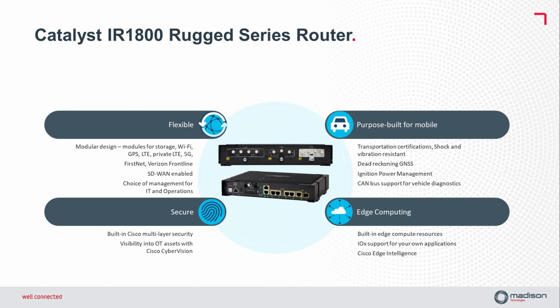vehicle. Because it moves, it cannot be rack mounted or DIN rail mounted. So the router is flat and is designed to be installed behind or under the seat of the vehicle. It also has ignition power management. Ignition power management ensures that the router automatically powers on when the ignition is turned on and it powers off when the ignition is turned off. It can also be configured to remain powered on for a set period of time, which is maximum of 2 hours after ignition is off.